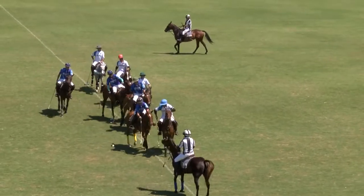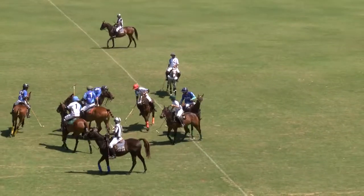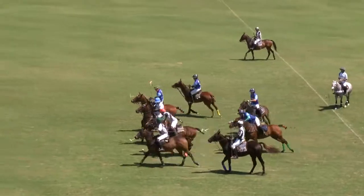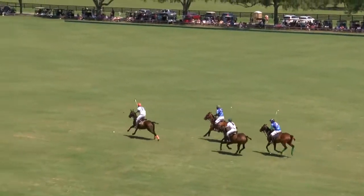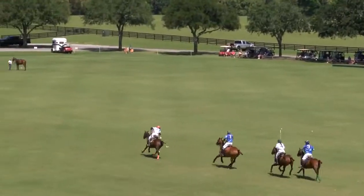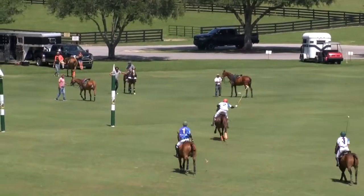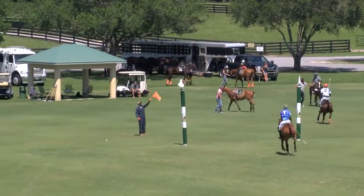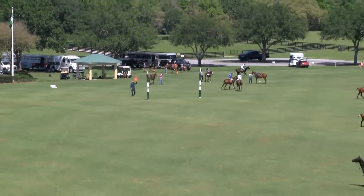And ball's back in play. Hillary gets a nice little back shot right there. Now Hunter sneaks through. Hunter Jelsch. Hunter going up the field. Hunter Jelsch doing a good job today. Played well on Friday. Hunter with a little neck shot. What a shot by Hunter Jelsch right there to put it between the uprights.